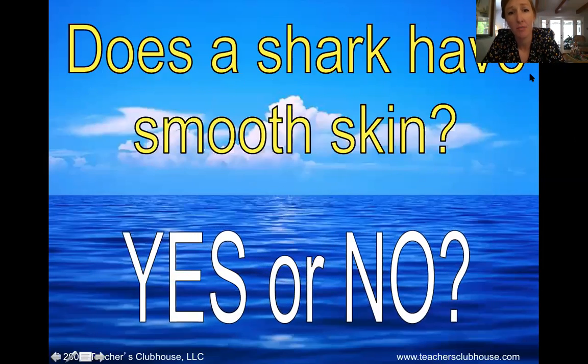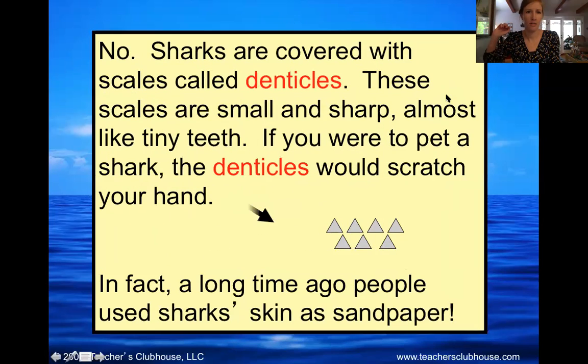Hey, does a shark have smooth skin? Yes or no? Oh, I hope you get this one. No, sharks are covered with scales called denticles. These scales are small and sharp, almost like tiny teeth. If you were to pet a shark, the denticles would scratch your hand. In fact, a long time ago, people used shark skin as sandpaper. Their skin really does look smooth, but I guess you can't touch it.